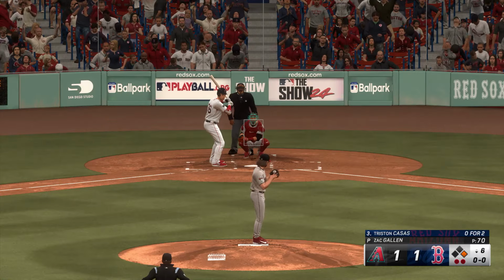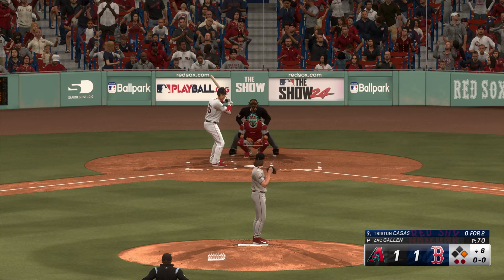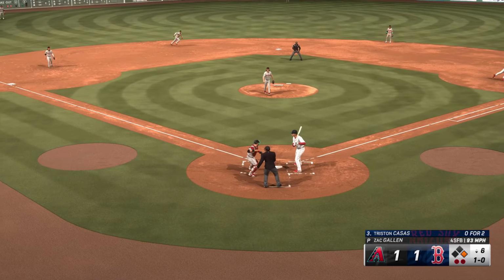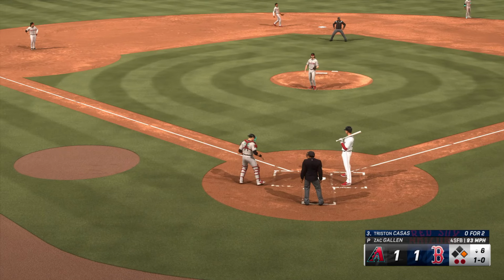And now the first baseman, Triston Casas. And a pitch out, but nothing going on.